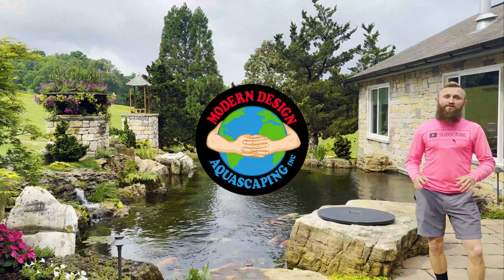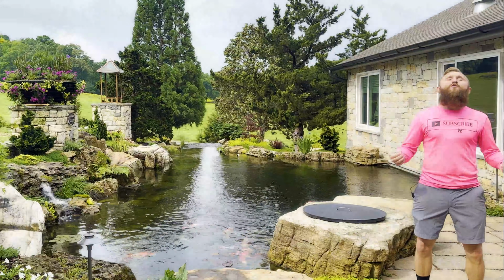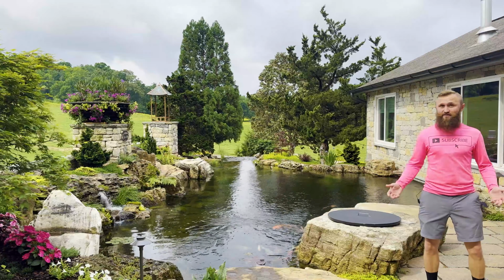So we're going to be going over some crazy things today. A lot of you might have the question from time to time: how much maintenance does my pond need? What does long-term maintenance mean, or necessarily have to happen, for a water feature?